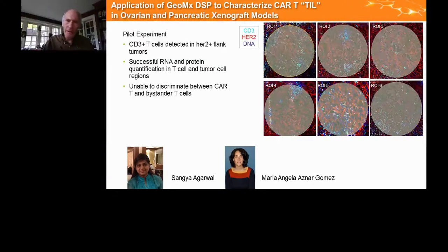However, what we realized in this experiment was we were unable to discriminate between CAR T cells and bystander T cells. This is a huge potential advantage of this technology, to understand the infused T cells in their state compared to cells that may have already been infiltrating the tumor, the so-called TIL, that are not necessarily antigen specific and certainly don't have the CAR molecule.